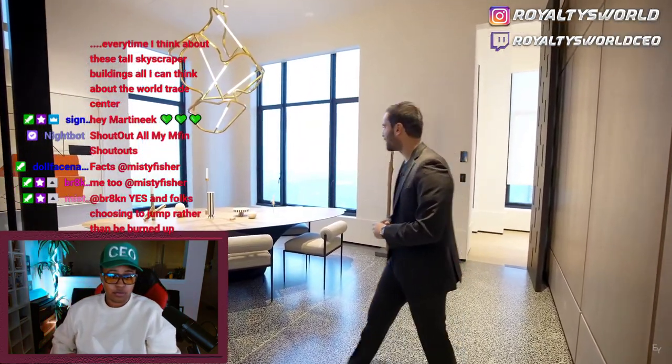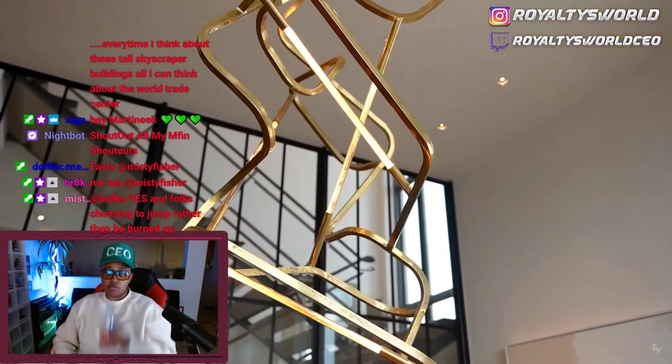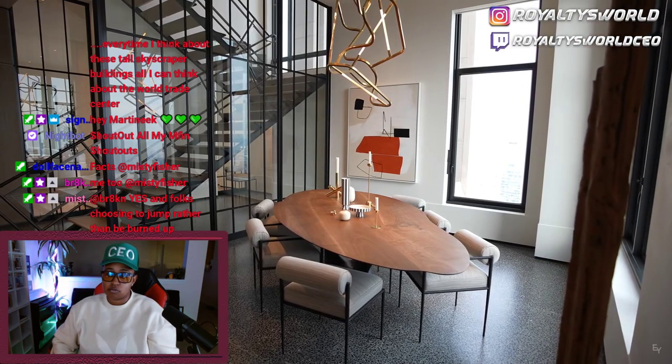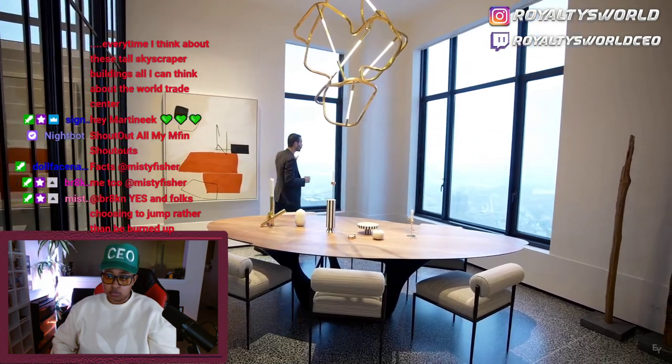Now let's cover the dining area. We have a beautiful chandelier above that looks like a sculpture. Wood slab table that seats six people. I love how minimalist the furniture in this apartment is. And of course we get the north views from here.